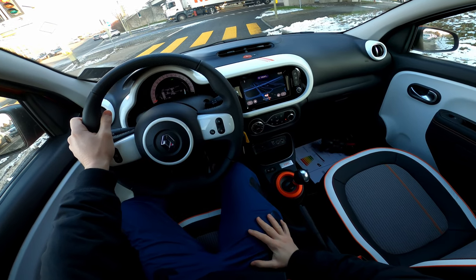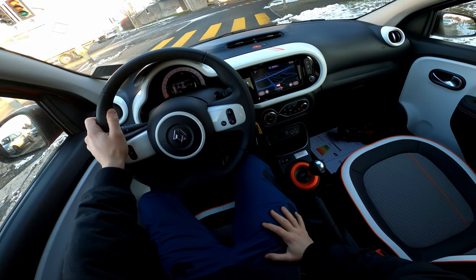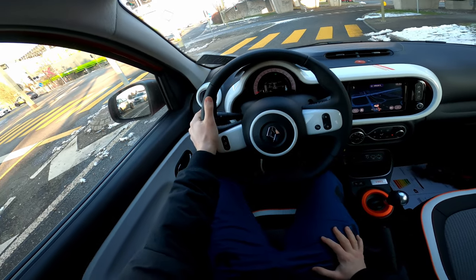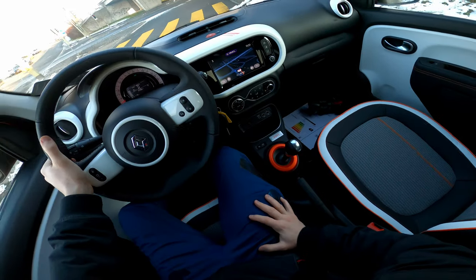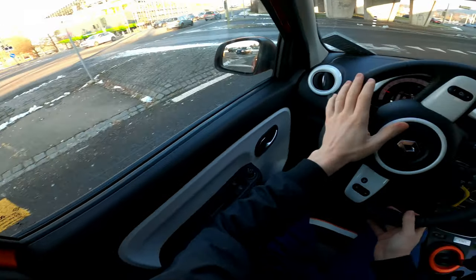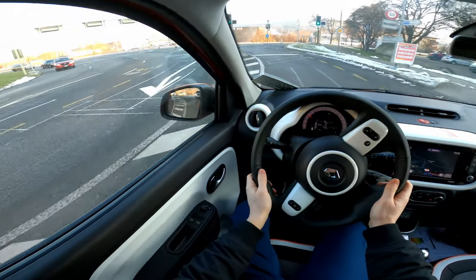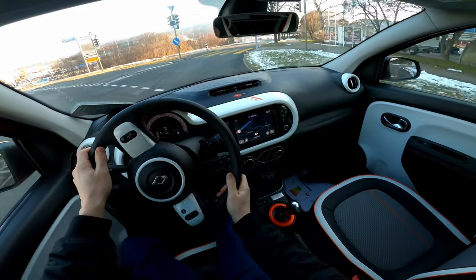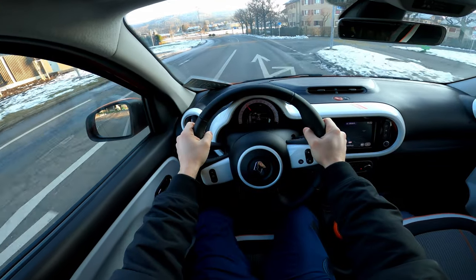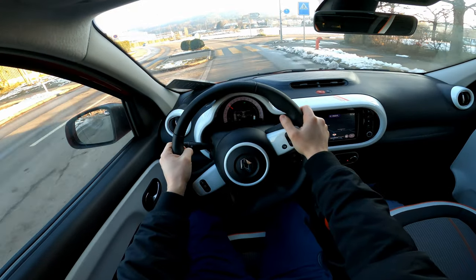Driving to and from work every day in the city, easy to park. No problem, you can park almost everywhere, in every parking place. You don't have to worry about someone scratching your car. And yeah, it's super easy to drive. You can see I just pressed the acceleration, it worked like a charm. No problem at all. Pretty agile in every single place. Oh, they did a great job with the car.